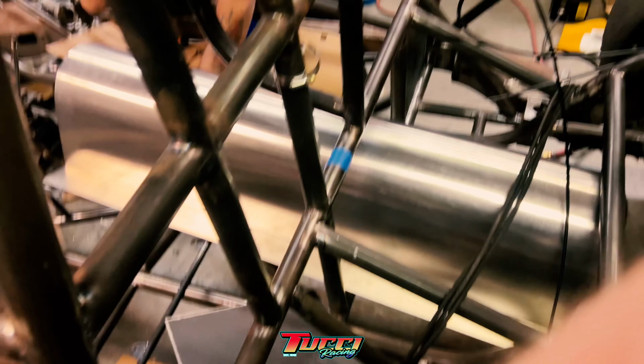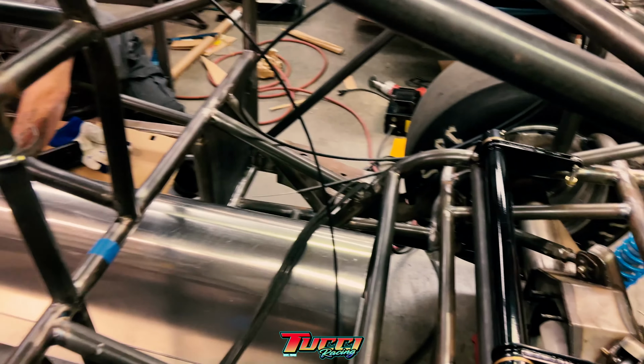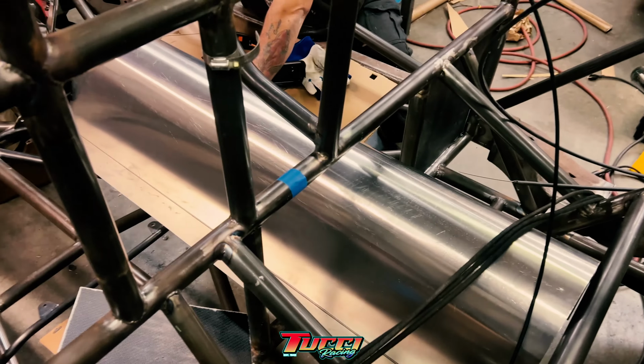But as of right now, we're looking at the trans tunnel. Obviously it's too short. We made it too long, so we can obviously cut it down ourselves, so it wouldn't be too short. But that's what we're looking at right now.